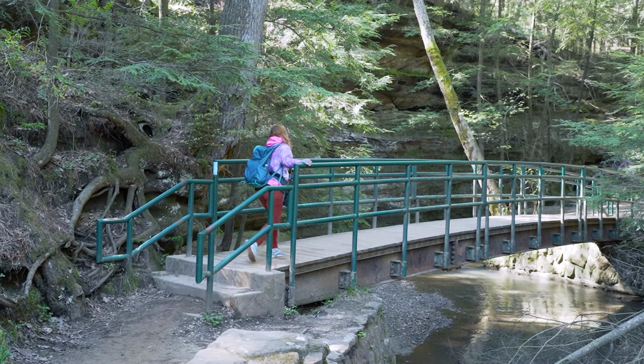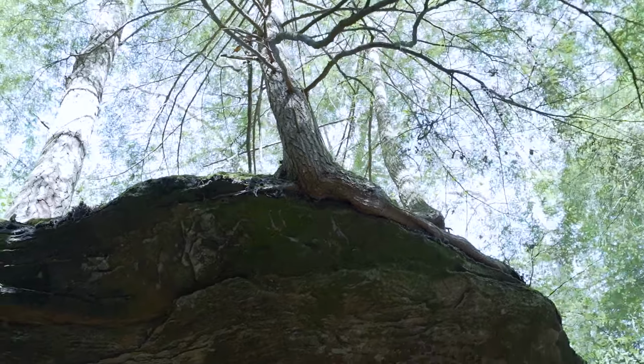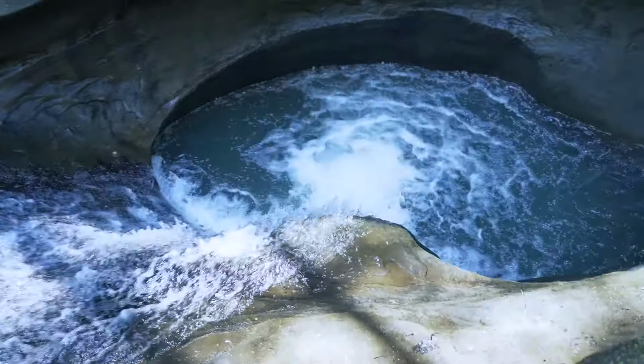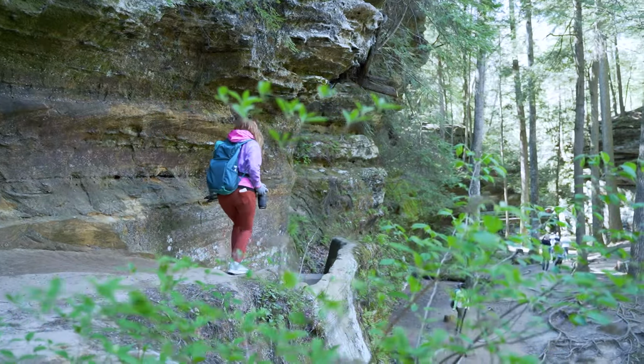Heading down that trail, you'll see some unique trees growing on the cliffs, and you'll come across Devil's Bathtub. It's very cool to just sit here and watch the water go by. Once you're done here and you start heading down the trail, you'll come across your first narrow stairway.